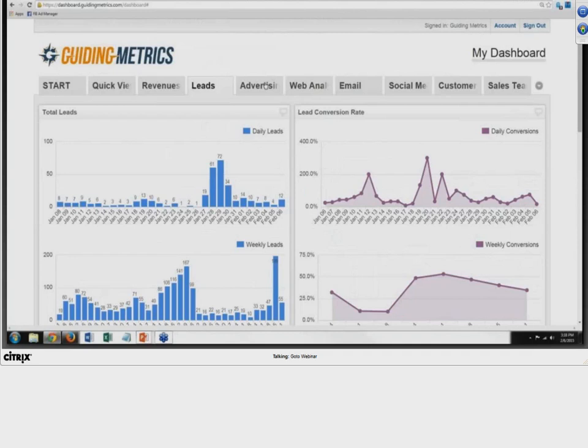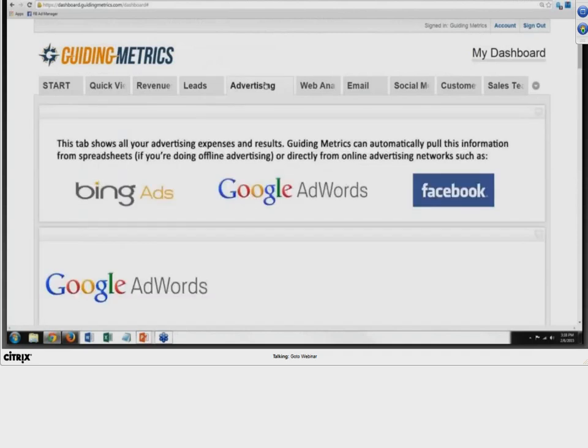Next thing I like to track, which is huge, is your advertising, and particularly online advertising. Gavin in his intro talked about the cost of acquiring a customer.